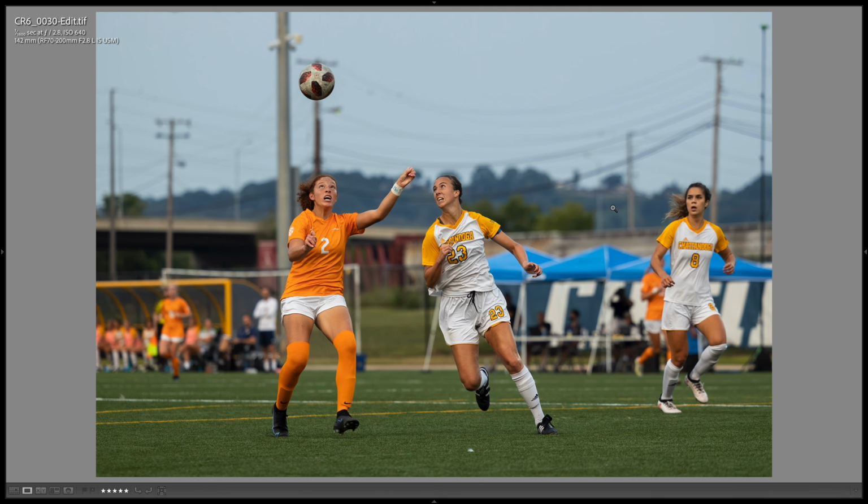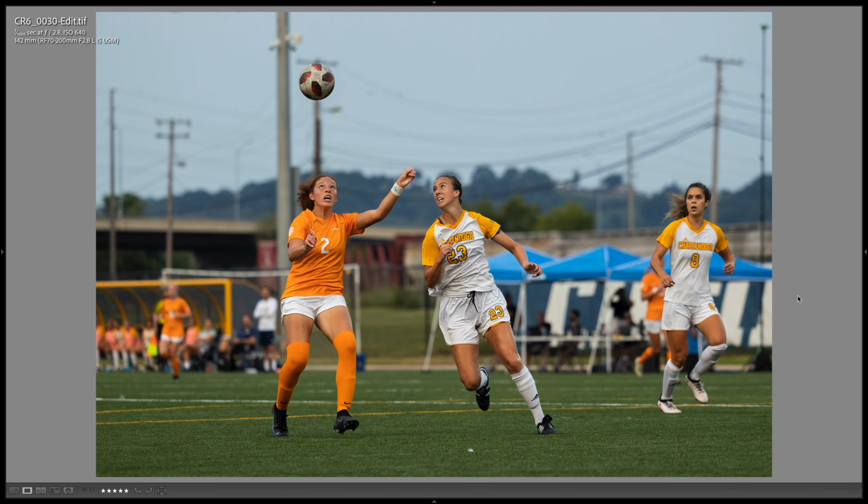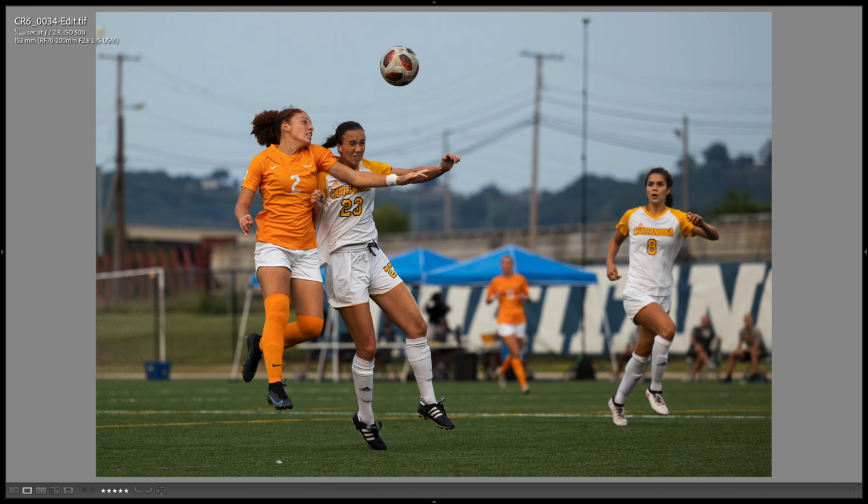Look at the sharpness in these girls' eyes in this shot as number 23 and number 2 are trying to get that ball as it comes down. And here's that. It's another shot in that same sequence.